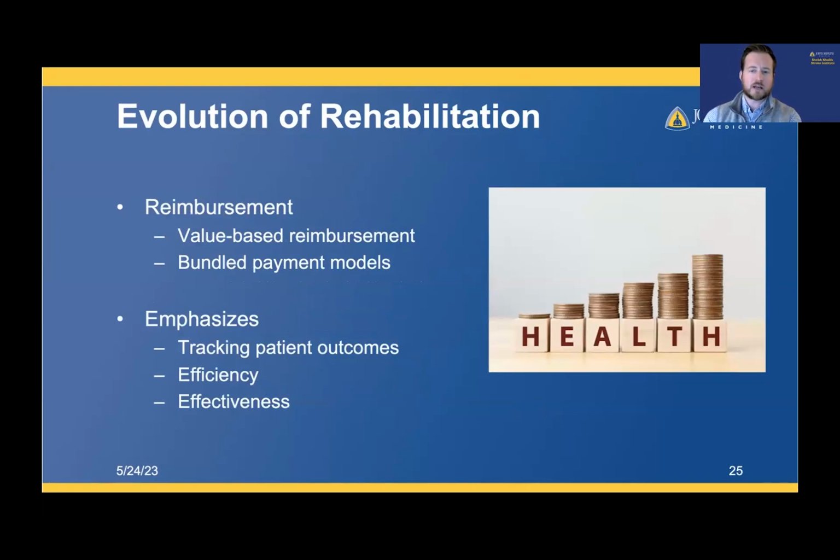It's also important to recognize changes in the way that rehabilitation is being paid for. Previously, rehabilitation existed only in a fee-for-service world where providers were compensated for the types and quantities of services they rendered. But more and more, we're seeing movement towards value-based reimbursement models where providers are reimbursed based on patient outcomes as opposed to individual interventions. We're also seeing more bundled payment models that provide standardized payments based on diagnosis rather than the services we provide.